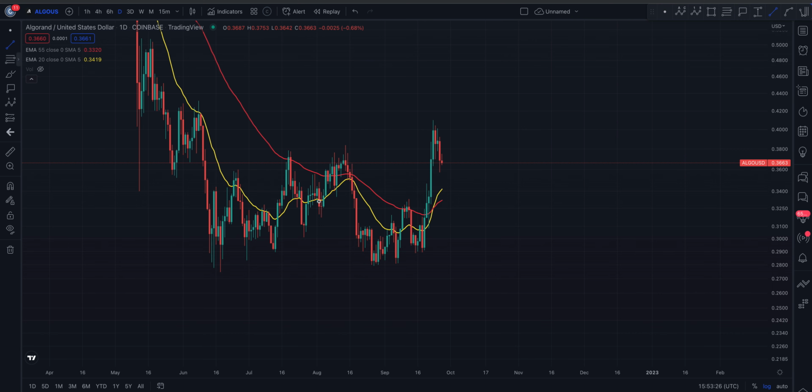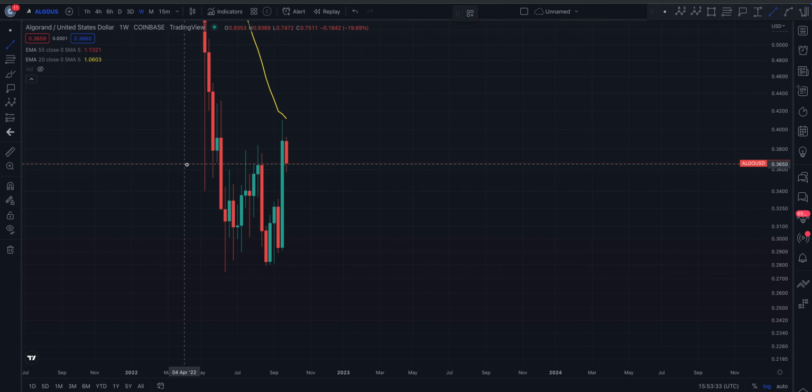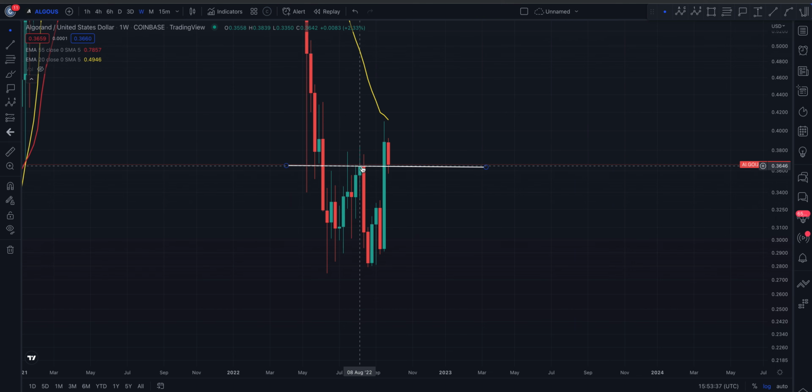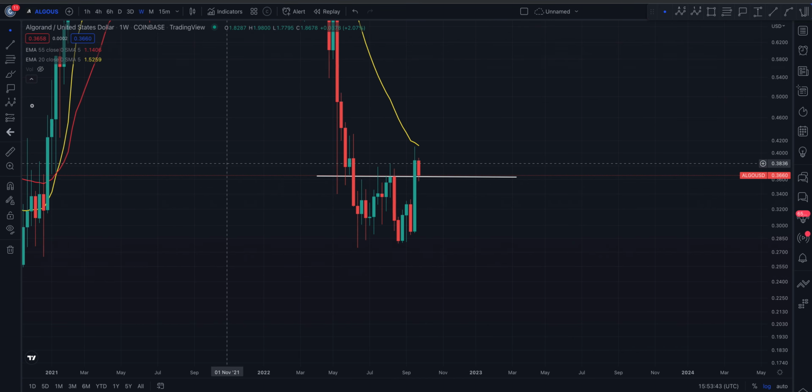What would be nice to see is this week's close. Where's the weekly? It'd be nice to see the weekly close. If we're looking at the weekly time frame here, it'd be nice to see it close above 36 cents. To be fair, you can see that we're sort of at that price right now. We're sitting at 36 cents. So a close above that and above this trend line for me is bullish. Okay, because you're closing above previous resistance.